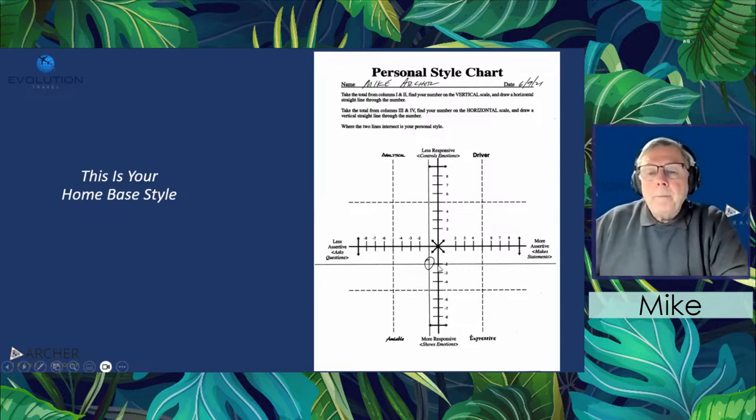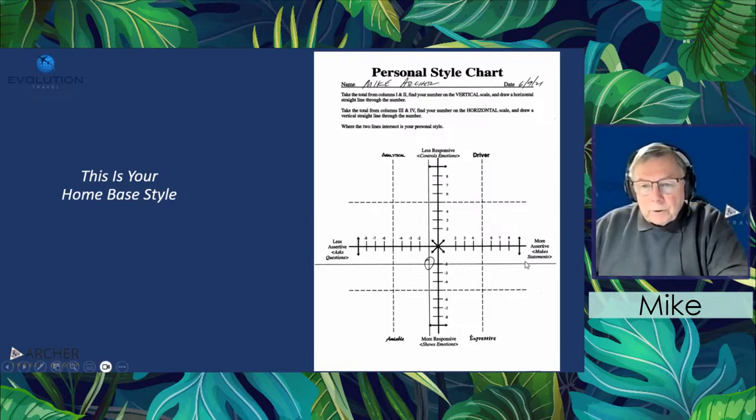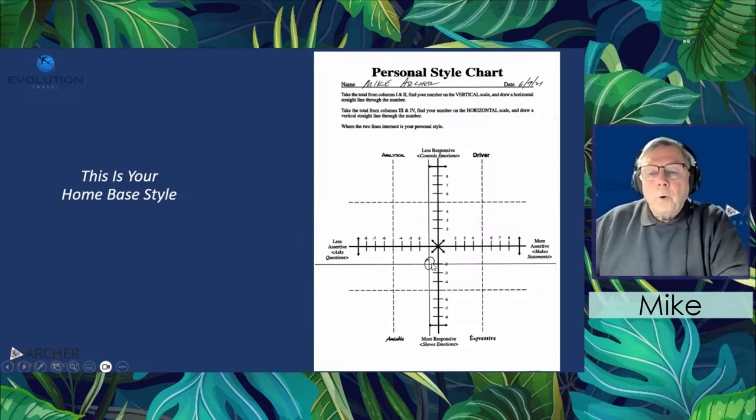So I am a -2, -1, which makes me, on the assertive scale, kind of in the middle. So depending on my situation, I want you to look at the little arrows, like these arrows right here, this one, this one, this one, and this one. Where I am, this arrow points toward the driver. So while my home base is an amiable, I have a lot of characteristics of the driver. So I can migrate back and forth.